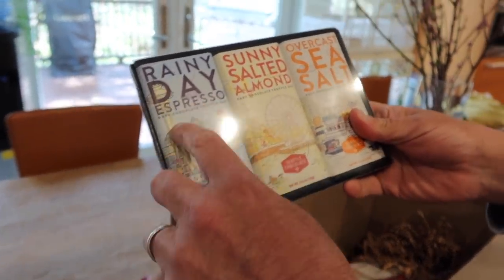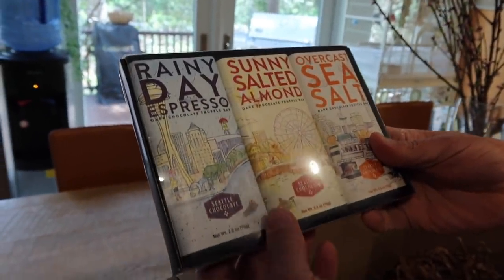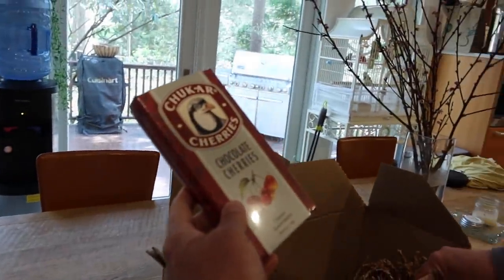Seattle chocolate. She said her favorite flavors are espresso, salted almond, and sea salt. I'm definitely going to have some of that. I don't think you are having any of those because you don't like chocolate. This is my pile. Ooh, chocolate cherries.